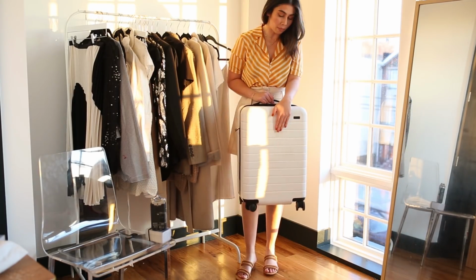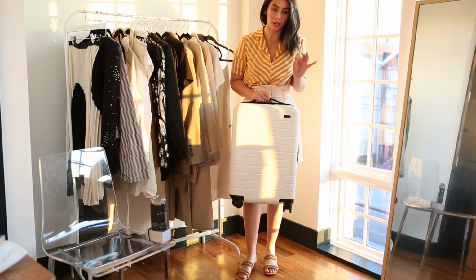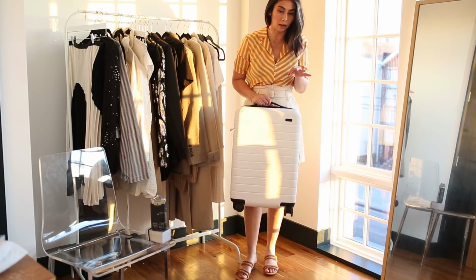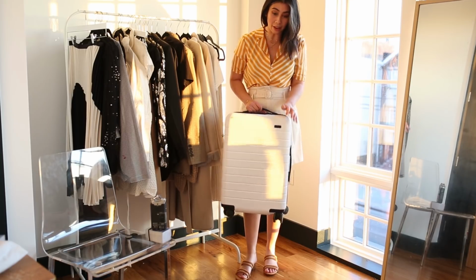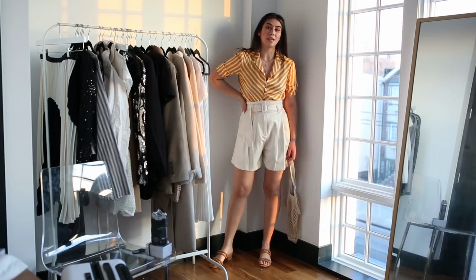This is the suitcase that I'm planning on taking. It is my white Away. It's the larger carry-on, so it's still approved by airlines to take on, but it fits a lot, and I've lived out of these for like a month. So this is the first outfit.